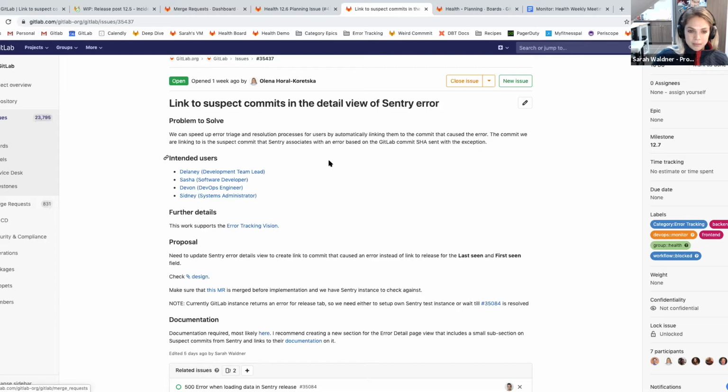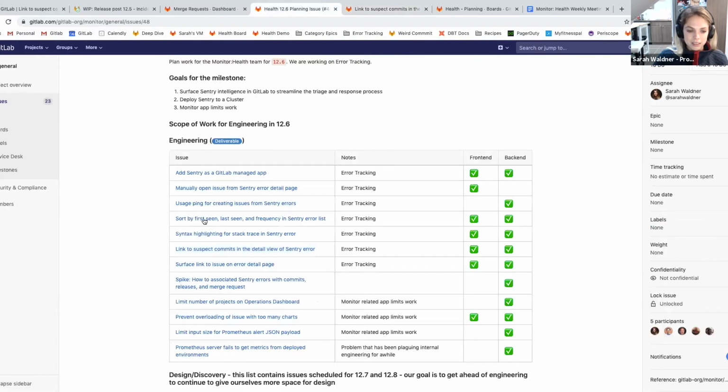Okay. So this particular one, we are working to get access to a test instance of Sentry that Dennis has set up so that we can test this, as the current GitLab Sentry instance is about 18 months behind and on a really old version. So it's not using any of the new suspect commit functionality that Sentry's created, and we want to be able to use that. All right, any questions? Perfect.